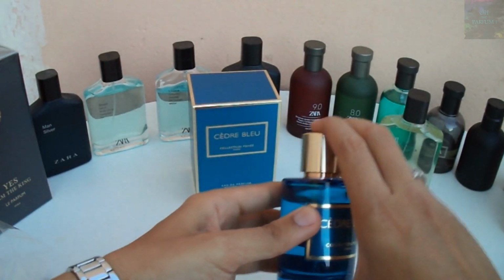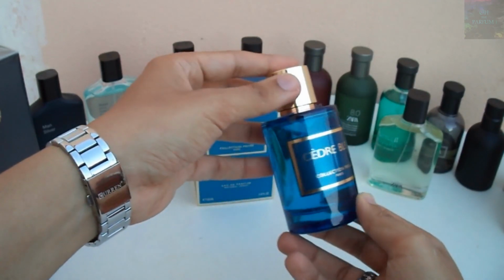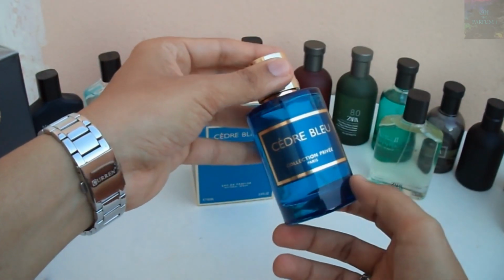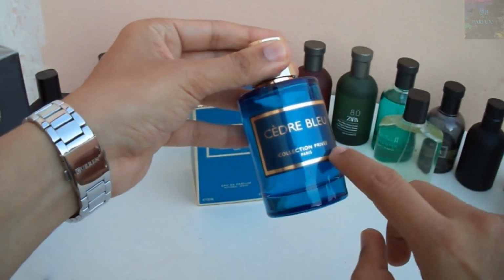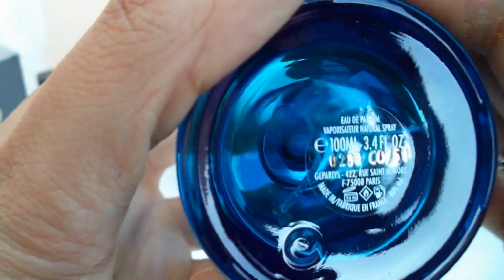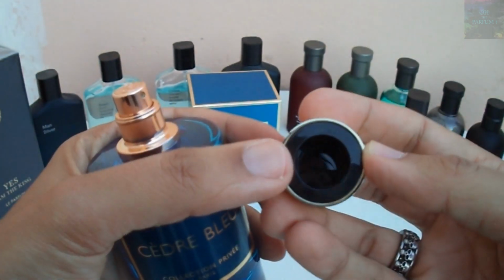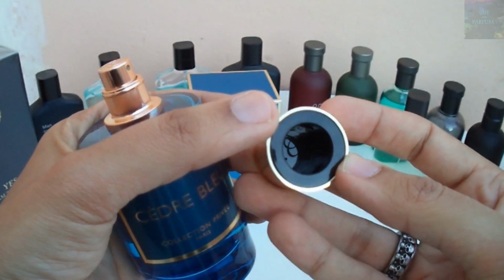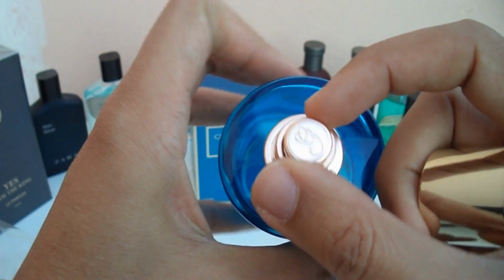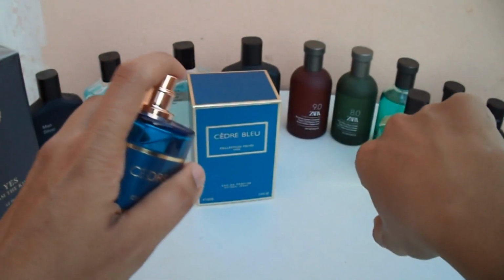So yes, this is the bottle. It's pretty. As I said, it's simple. The color is not really my cup of tea when it comes to this fragrance, but it's okay. Over here it says Cèdre Bleu Collection Privée, Paris. Over here we have the sticker with the batch code. I believe this is the batch code right here, 100 ml Eau de Parfum. So let's spray it. Inside the cap we also have the Geparlys logo, also a must in the authentication of your fragrance. Also we have it right here, the Geparlys logo, it's a G. And this is the atomizer, so let's spray it and see how it is.